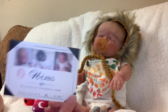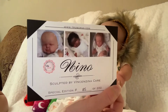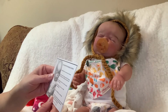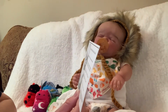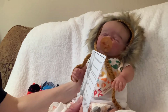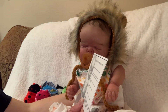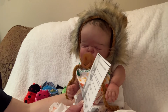So it's Nino, sculpted by Vincenzina Care, 85 of 200. And he has achondroplasia. Oh, I'm sorry, I'm not good with dwarfism. It's the most common form of dwarfism. Larger heads, flat nasal bridge, frontal bossing, shorter bowed legs, and average sized torso. It's caused by mutation in a gene. 1 in every 15,000 to 1 in 40,000 births. And there are 200 different types of dwarfism.